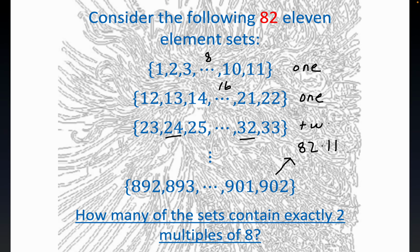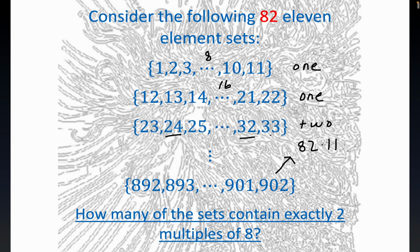That's fairly self-evident. The size of each set is 11. Multiples of 8 would be spread out to where you couldn't have 11 consecutive numbers with 3 multiples of 8, or multiples of 7 for that matter. But in any event, we can make the claim that all of these 82 sets either have 1 multiple of 8 or 2 multiples of 8. So the question is how many of the sets contain exactly 2 multiples of 8? All right, let's move along.